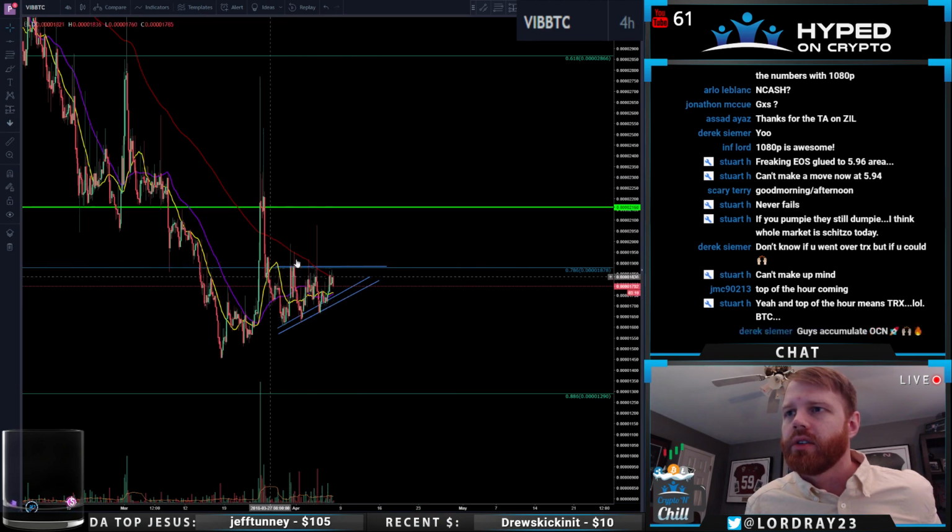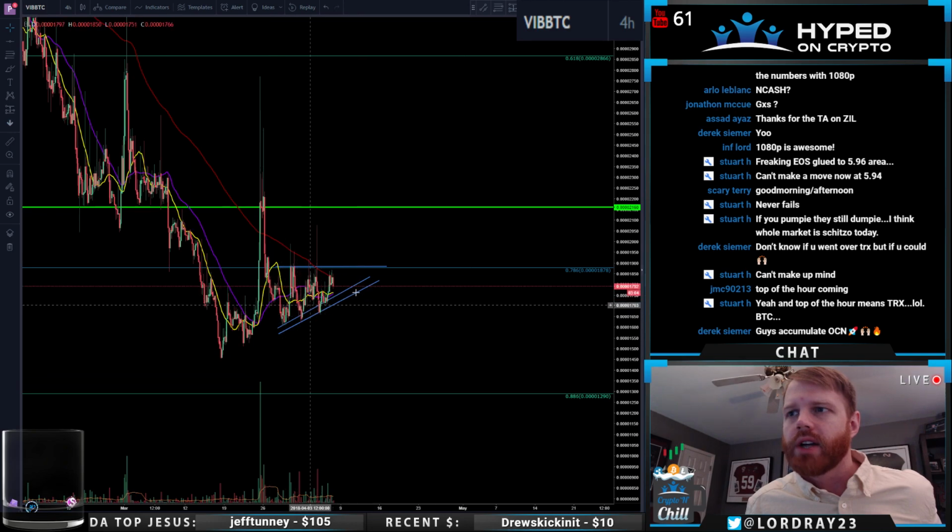This ascending triangle looks way more developed. You're discounting, you're cutting this out. 1, 2 reaction highs, 3 reaction lows, 4 reaction lows. This is where you were going to buy, where you needed to buy.